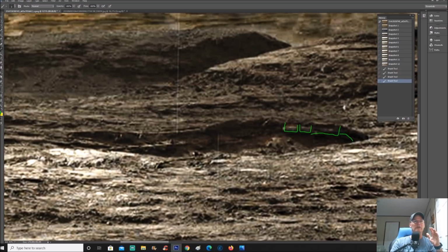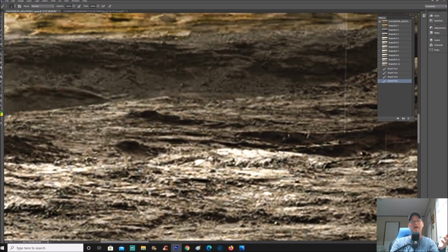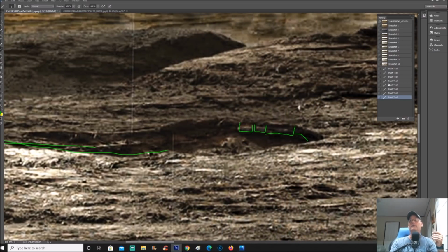Was it part of an underground structure been blown to pieces? Is it a tunnel going into the ground? As you can see, this comes up from the ground. See this here? It comes up. Was it possible it was some kind of tunnel entrance going in? Again, I don't know. Pure speculation.